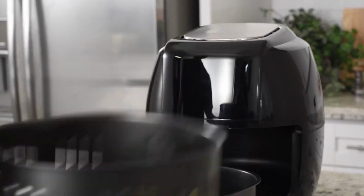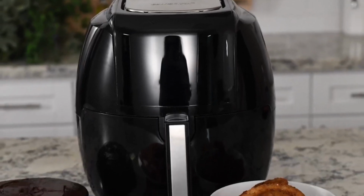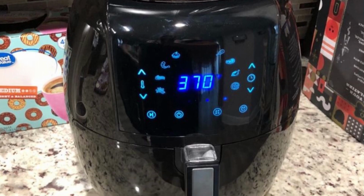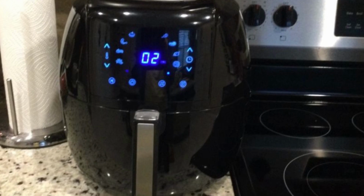Embrace a new era of cooking and savor the flavors you love without the extra calories. With its versatility, convenience, and sleek design, this air fryer is a must-have for every kitchen. Elevate your culinary creations and reimagine your favorite dishes with this exceptional appliance. The possibilities are endless, and the taste is simply irresistible.